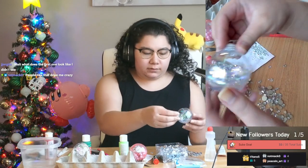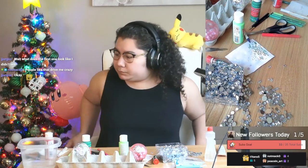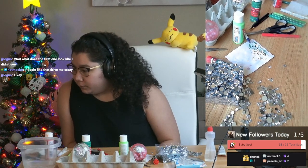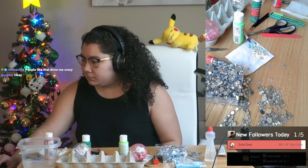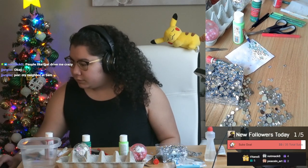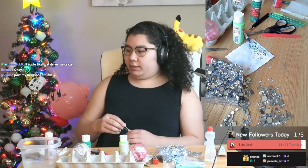Okay, next ornament. This one has little iridescent confetti in it. Okay. We're starting this one at 140. So target for this one. Let's do target 30 minutes. New prediction. Target 30 minutes. So I have to finish by 210 uptime.